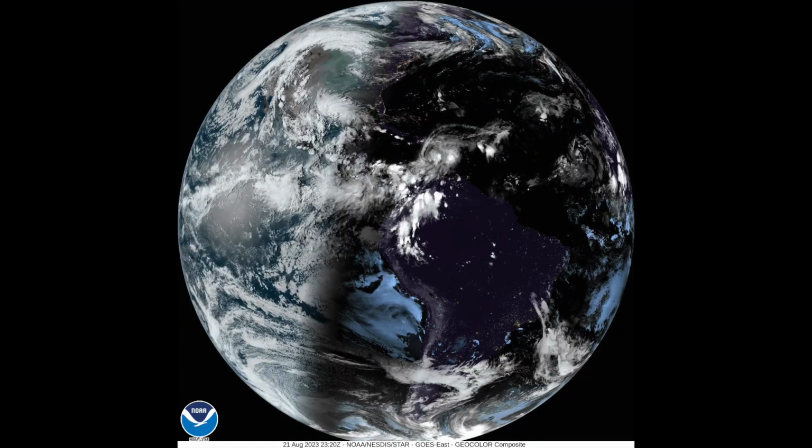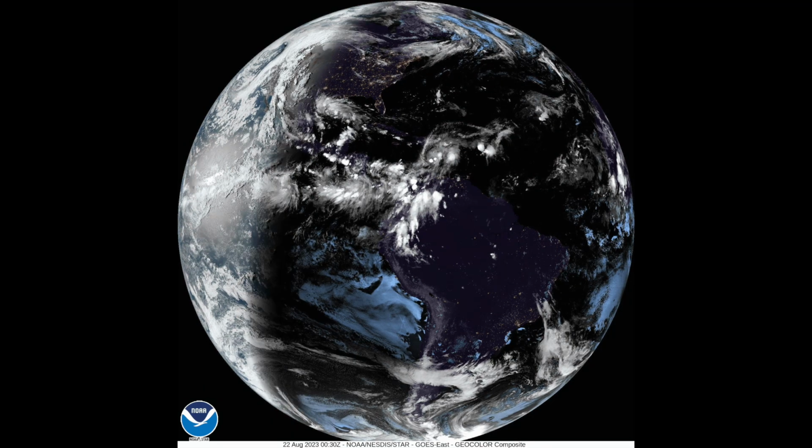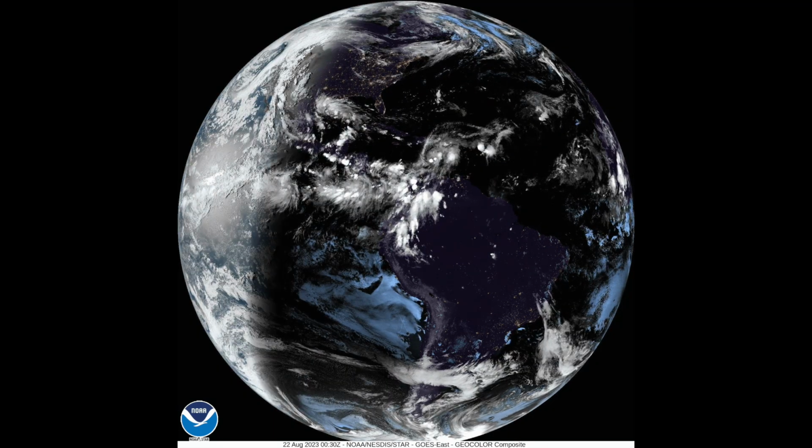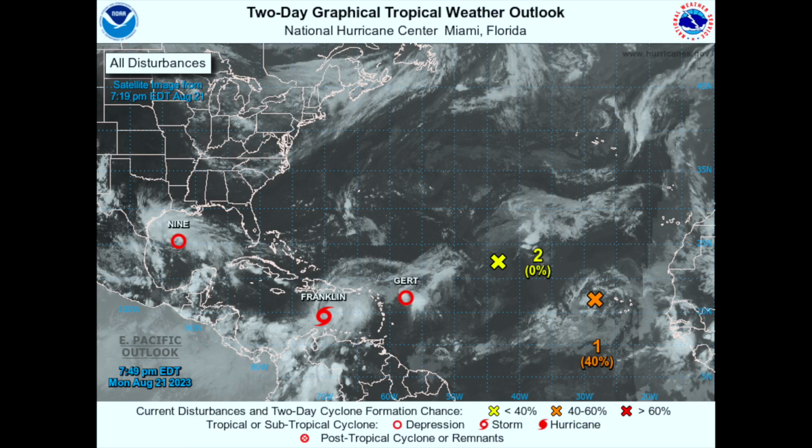Take a look at the tropical picture. Here's the Western Hemisphere. The Eastern Pacific is quieting down. Hilary has moved out, and we'll be seeing improving conditions. But in the Atlantic, we're seeing things heating up as this is the peak of the hurricane season.